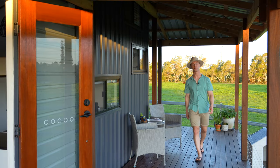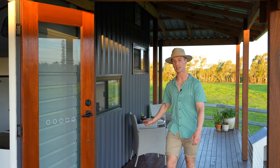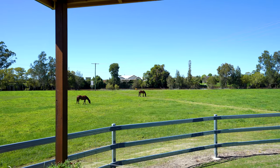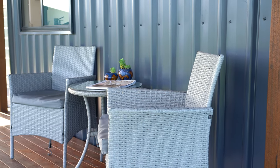Both tiny homes feature wraparound decks with a couple of chairs, a table, and that stunning view. There's a table and chairs so you can eat your breakfast like Zeisha and I did this morning. Look out to nature, look at the animals, watch the river, watch life pass you by.